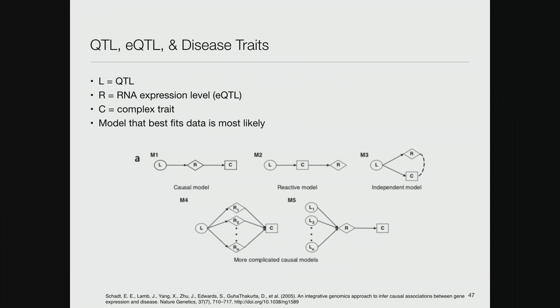Or you can say that the genetic variant causes both the expression level and the disease, but they're not necessarily coupled. So they may be conditionally independent given the genetic variant. Or you can have more complex issues, like you could have the gene causing changes in expression level of a whole bunch of different RNA, which combined cause some disease. Or you can have different genetic changes all impacting the expression of some RNA, which causes the disease.